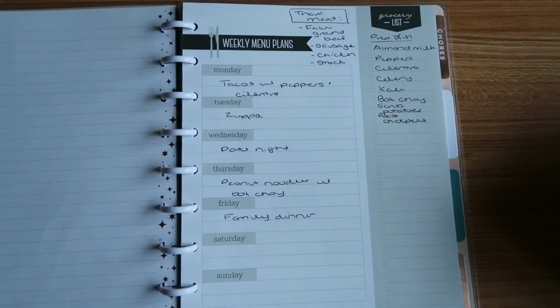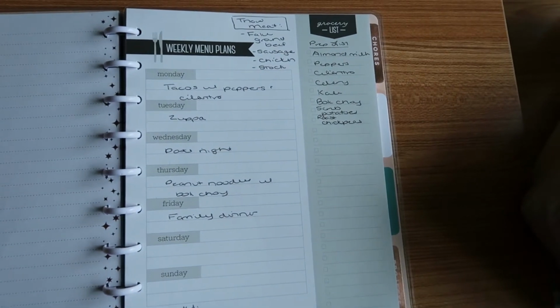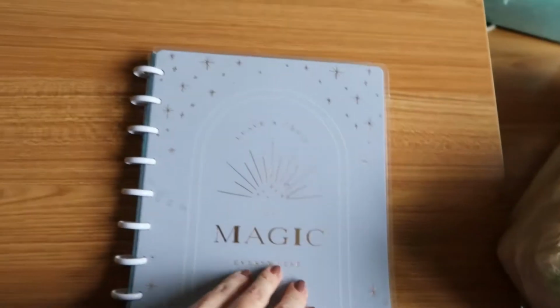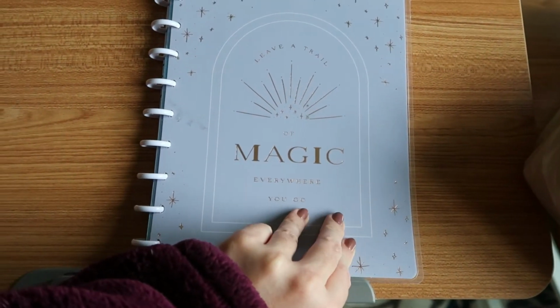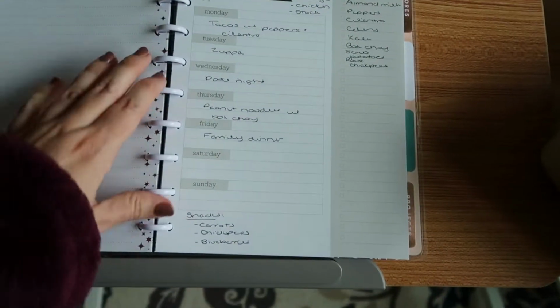Before we head out, I just wanted to show you my meal plan for the week and kind of how I do this so I know what I'm prepping. So I use a Happy Planner. These have interchangeable covers and you can pull stuff out and put stuff in, which I really like. Mine says leave a trail of magic wherever you go, which I love.